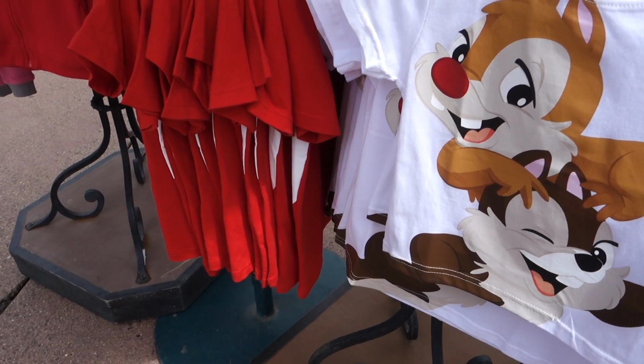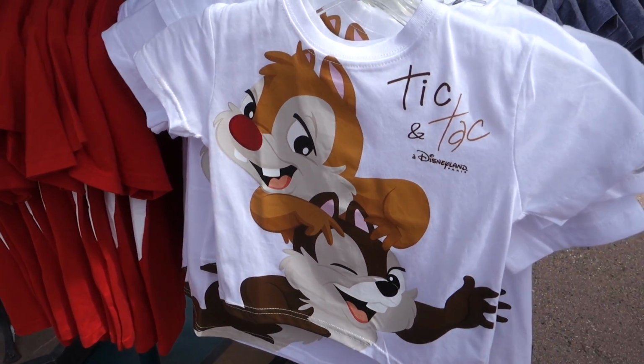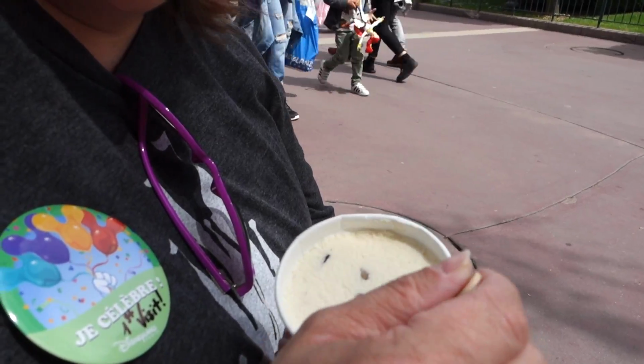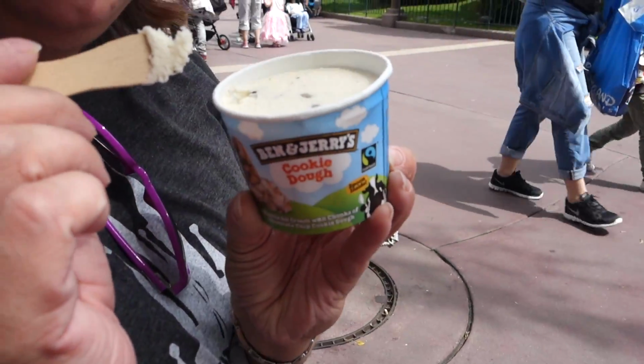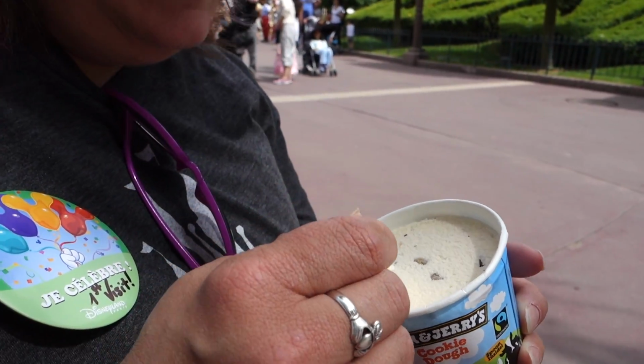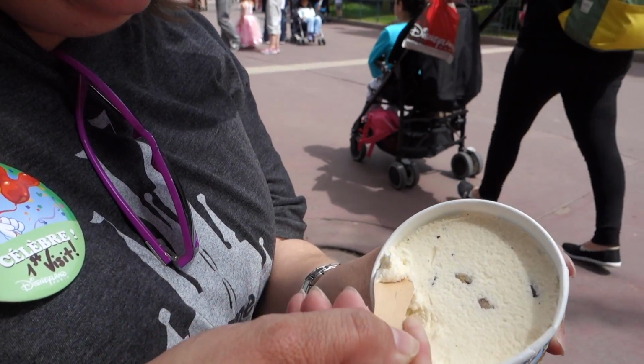So, is that Chip and Dale? Nope. It's Tic and Tac here in France. That's just weird. On a hot Paris day, we decided to get some good old-fashioned French ice cream. Okay, well, it's from Vermont, but it's still delicious.